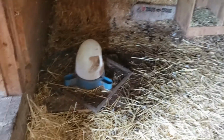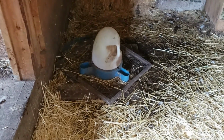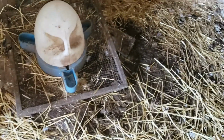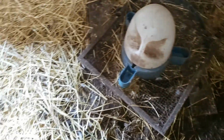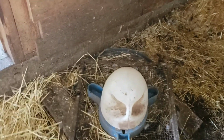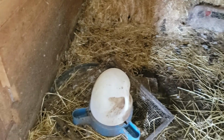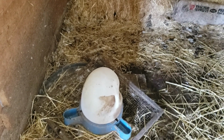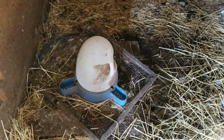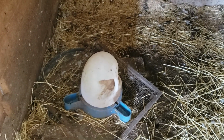Alright, so here's their duck house. This is their water. We're just kind of letting this thing dry out, but you can see what a mess they make all around it. You can hear it squishing underneath my boots. But yeah, it's a mess in there. So we are going to just remove this in a couple of days once it gets a little drier. Pull this out of here, and they don't have this overnight anymore. They just have full access to the pond at all times during the day.